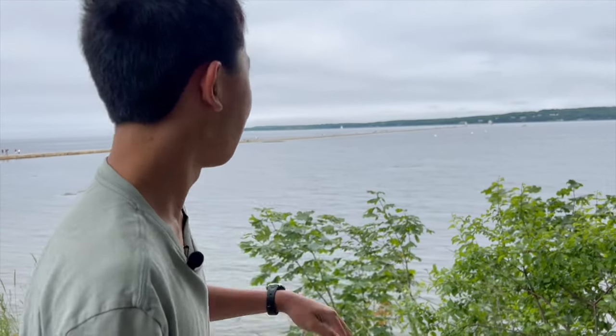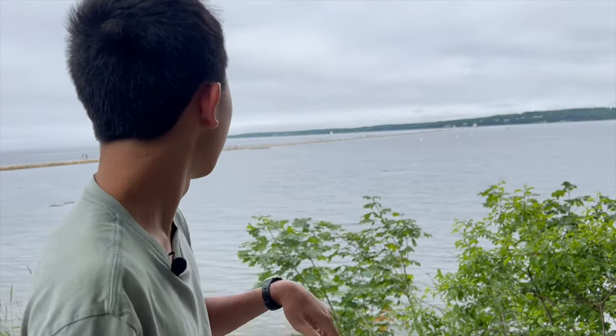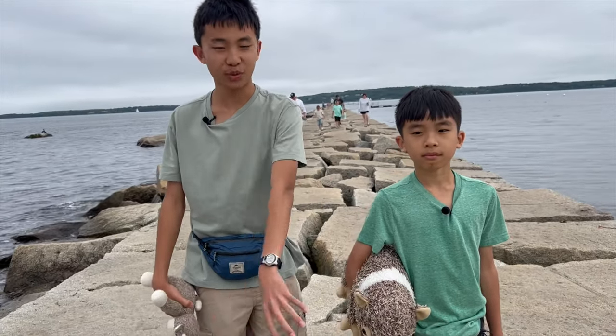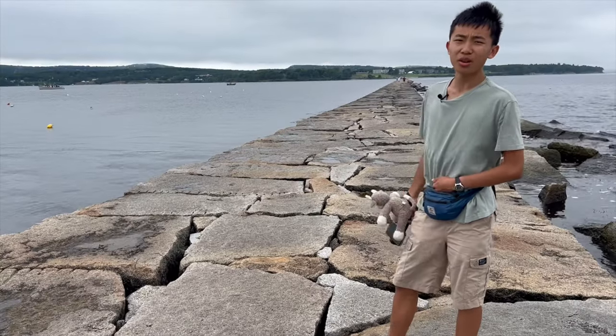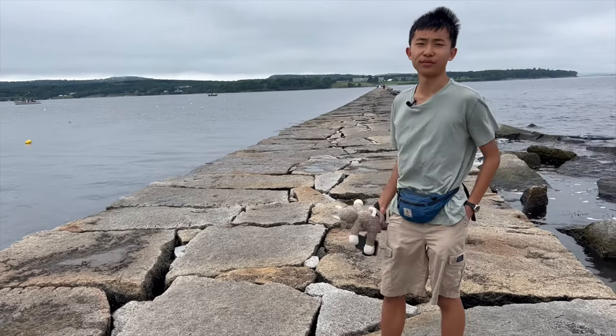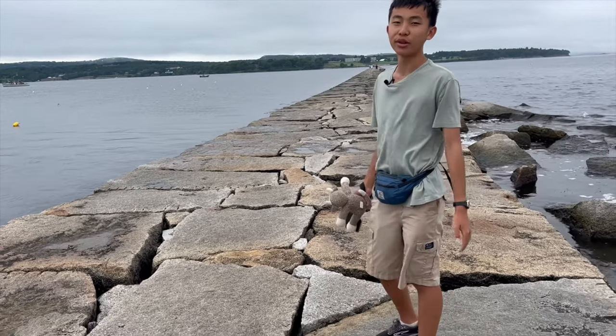This is Rockland Breakwater Lighthouse. And right now the tide is going down. I think high tide was like 30 minutes ago. So hopefully it's not too wet out there. It's 0.8 miles each way. So the unique thing about this is that it's not a pier, it's a bunch of granite rocks. This granite breakwater was built in the 1890s by the United States Army Corps of Engineers from locally quarried granite.